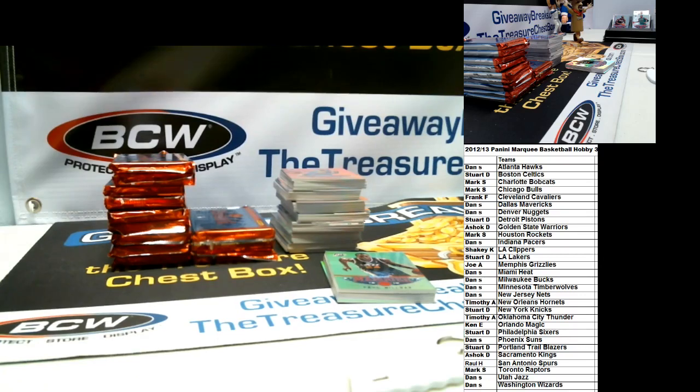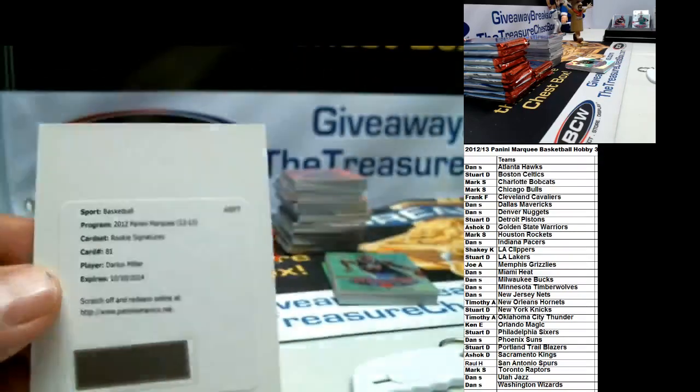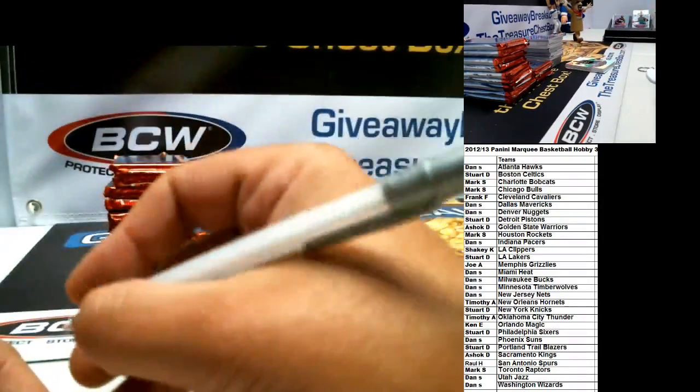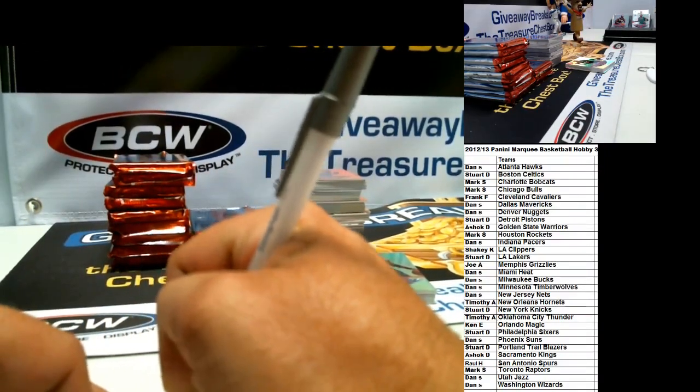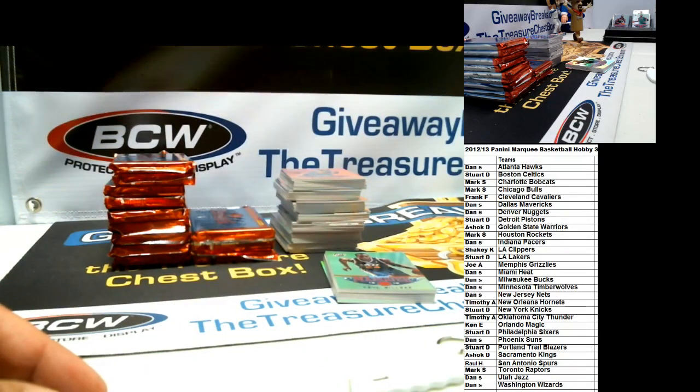Give me 1 second. Darius Miller goes to New Orleans. Card number 81. It is on the checklist. That's what I got off the checklist. And that is card number 81, Darius Miller. Grats to New Orleans. Like I said, I do not write on those. Why? I don't know. I just hate when they get written on. Grats to New Orleans.